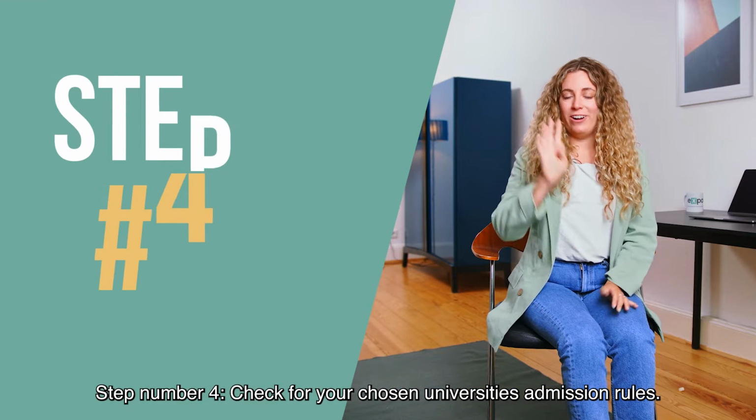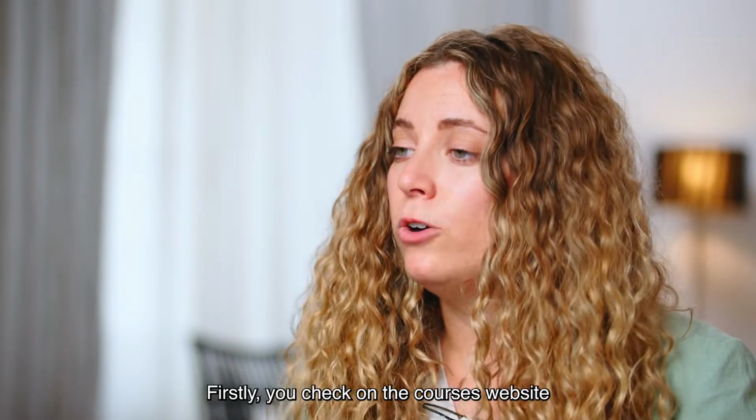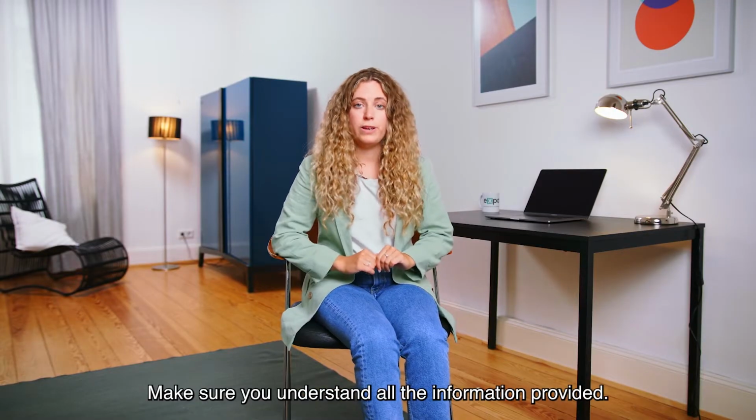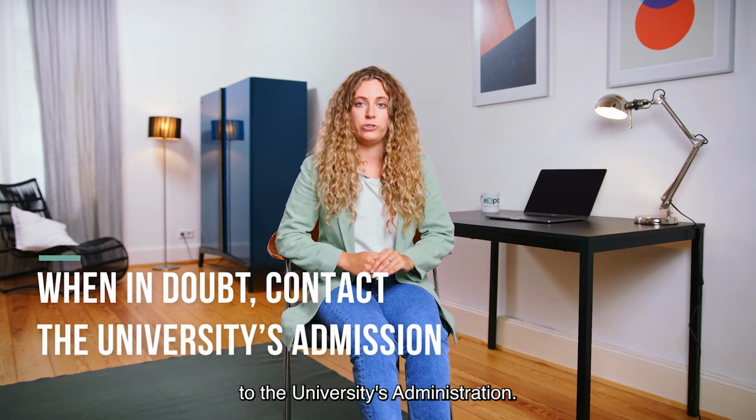Step number 4, check for your chosen university's admission rules. First, you need to check on the course's website for the admission rules. Make sure you understand all the information provided. And if you're in doubt, you can reach out to the university's administration.